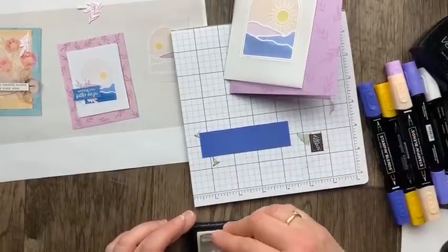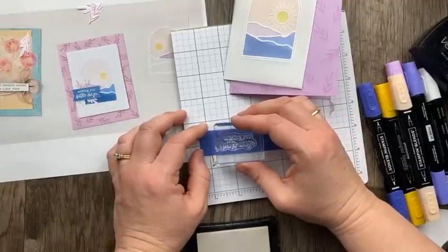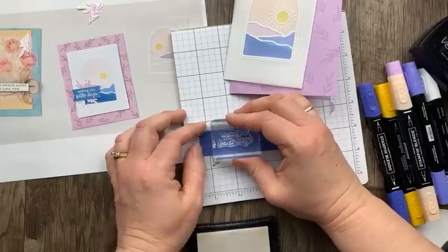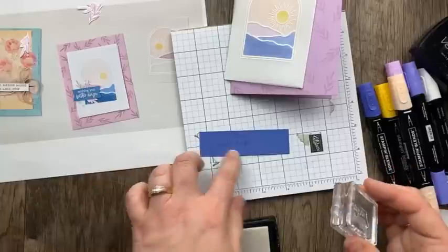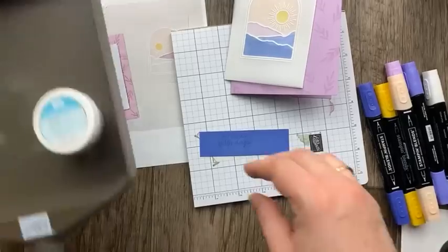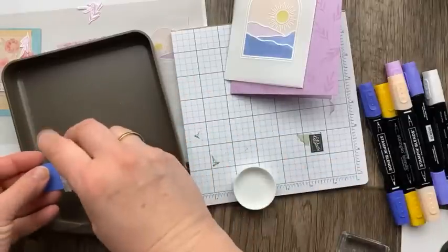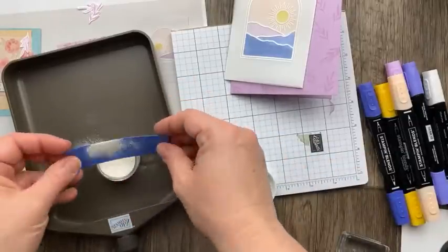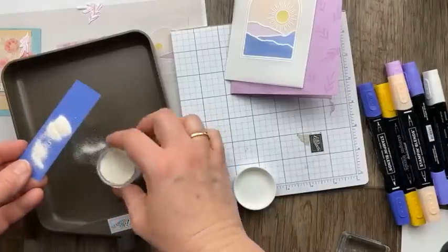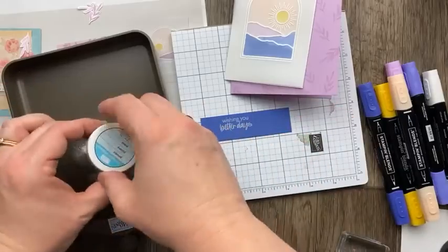And this is going to go, I feel like that could even go a little, well, we'll cut it. I'm going to kind of go close to the top, and I'll cut the bottom off and make it a little skinnier. It's always easier to have it be bigger and make it smaller. But if it's too small, then you're just SOL. Out of luck. All right, so I got the embossing powder on there.